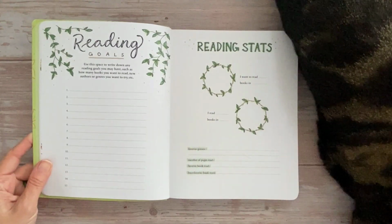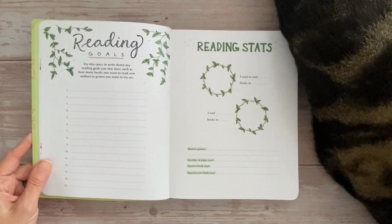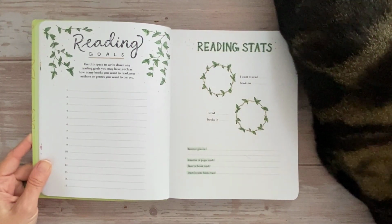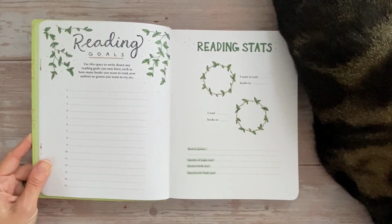Next, you have reading goals. This is a space to write down as many reading goals as you have, such as how many books you want to read, new authors you want to read, or genres you want to try.